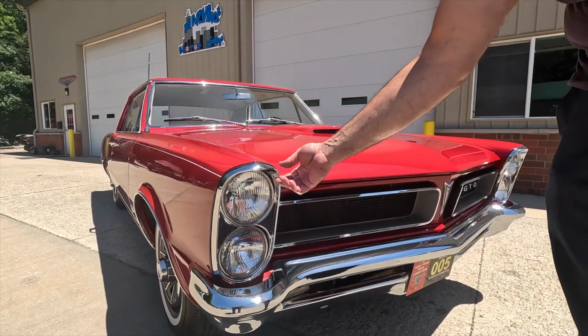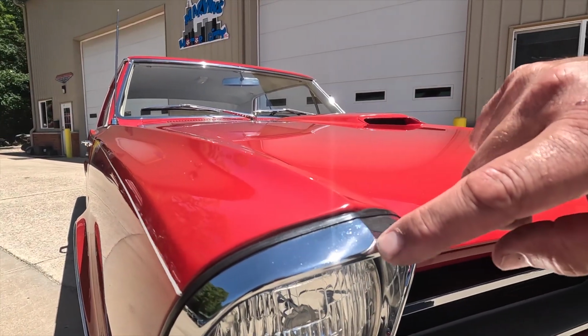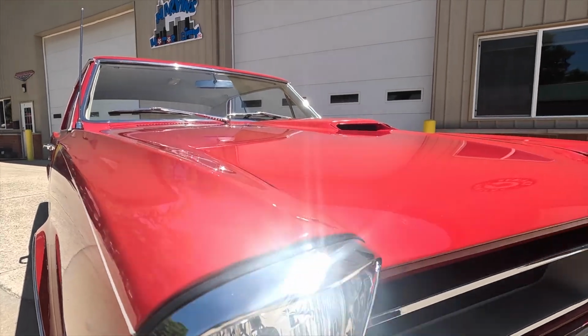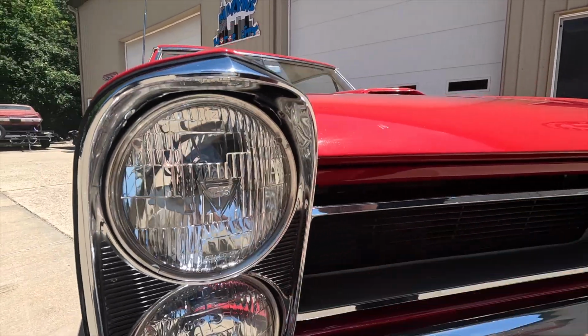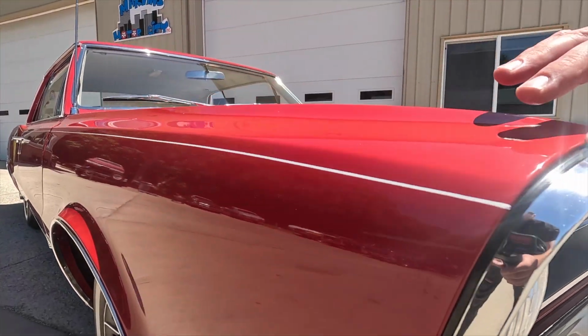You can see the original headlight bezels, the definition in this upper line. That's missing on the reproduction headlight bezels. Original T3s, upper and lower. The nice thin original headlight door gasket.